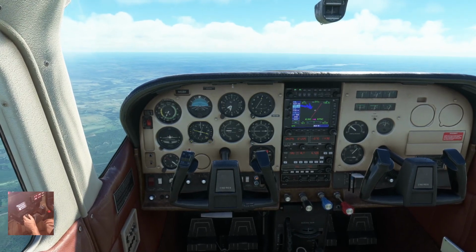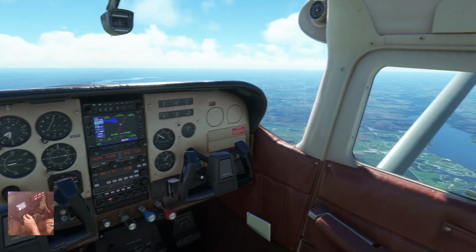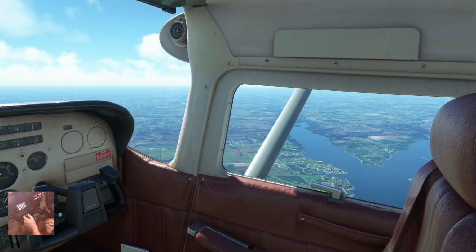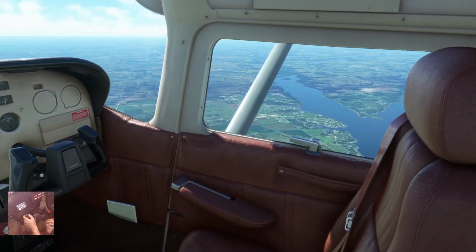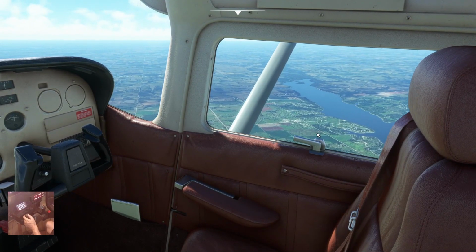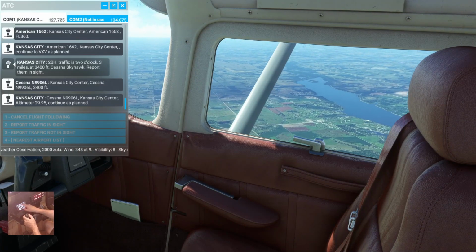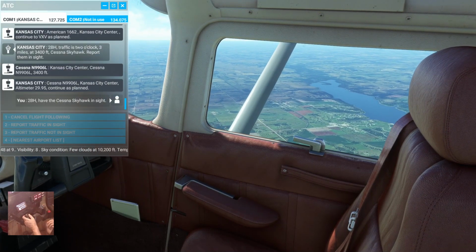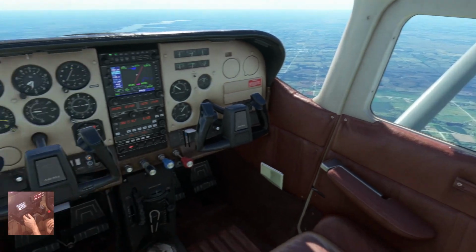2 Bravo Hotel, traffic is 2 o'clock, 3 miles at 3,400 feet, Cessna Skyhawk. Report them in sight. 2 o'clock. Kansas City Center, Cessna November 9er 06 Lima, 3,400 feet. Oh, there he is. Right here. Cessna November 9er 06 Lima, Kansas City Center, altimeter 29.95. Continue as planned. Traffic in sight. 2 Bravo Hotel, have the Cessna Skyhawk in sight. It's going right under us.